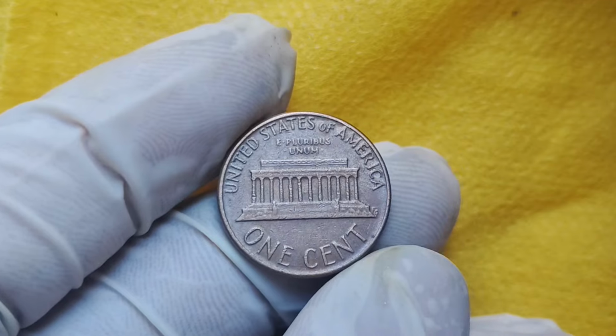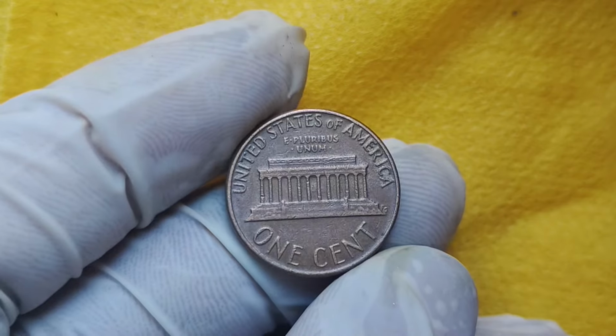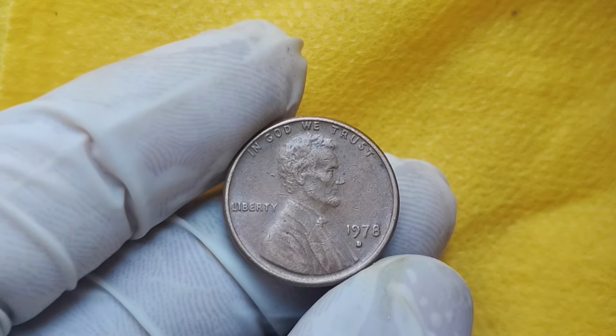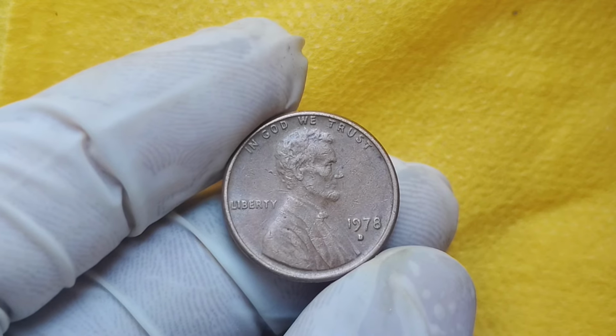Yeah, you heard me right. A single cent. One lonely little penny. Worth more than a Lamborghini, your dream home, and a lifetime supply of bacon combined. And guess what? It could be sitting in your car's cup holder right now.